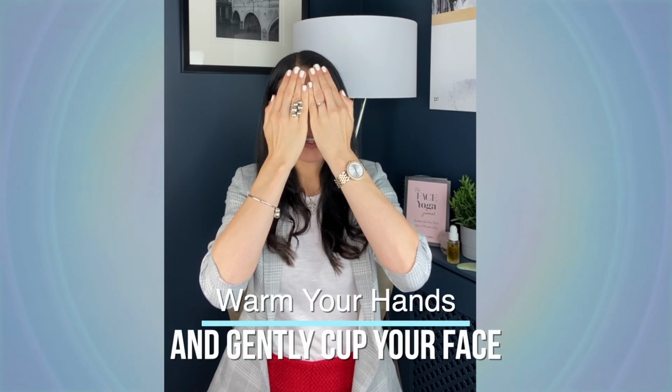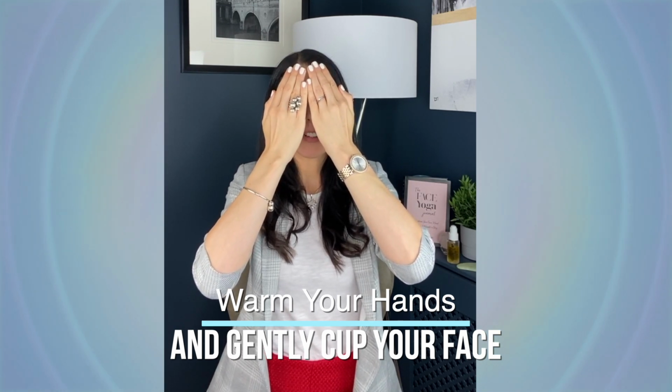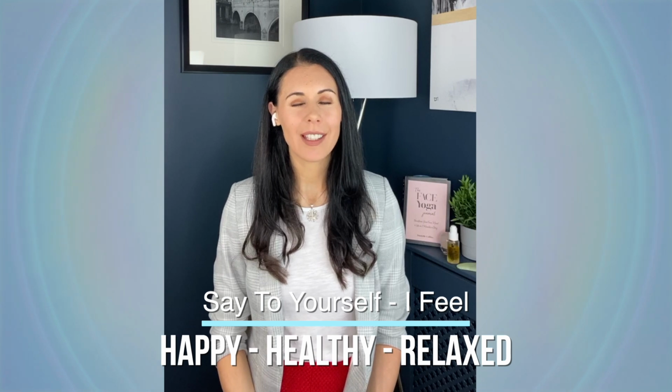Take a deep breath in through the nose, out through the nose. Feel any tension really releasing now in your face. Keep your eyes closed for a moment as you bring your hands down into your lap. Just go back to that way that you felt at the beginning, that word that you used, that feeling you described. And just let that pass if it was something which isn't helpful for you, that doesn't serve you in this moment. And I just want you to repeat to yourself in your mind now 3 times. I feel happy, healthy, and relaxed.